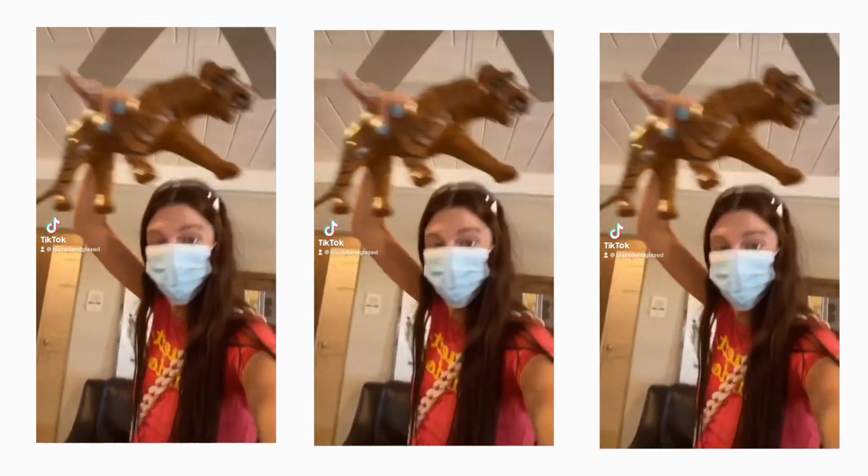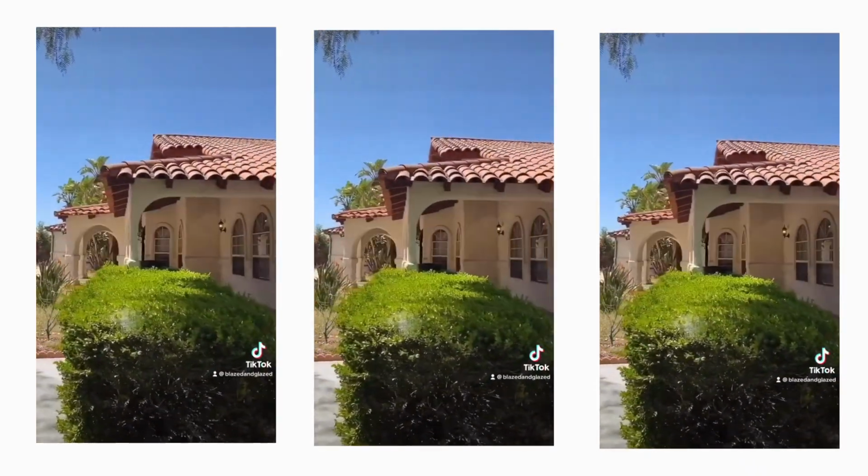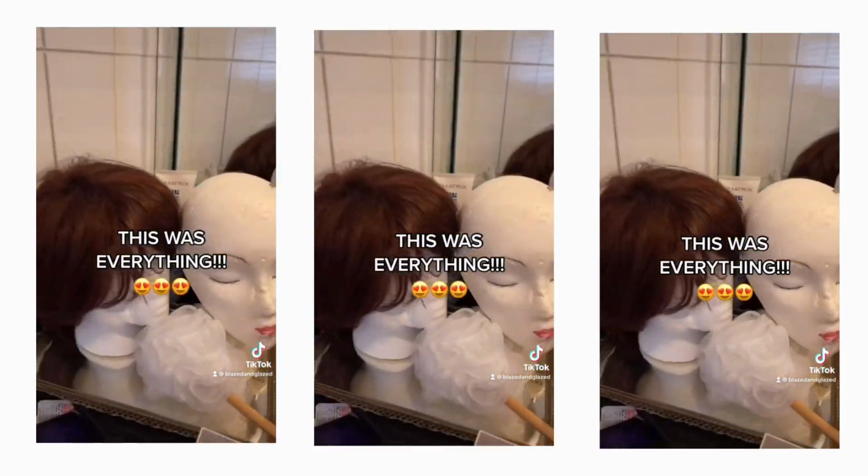Okay, moving on to the next sale where I picked up some insane pieces. This house had so much animal print splattered everywhere, which is how I knew it was gonna be a good time. And this was the first thing that I found when I walked in. You guys know my obsession with the sexy 80s dad vibe. You know my obsession with animal print. So I had to pick up this tiger.